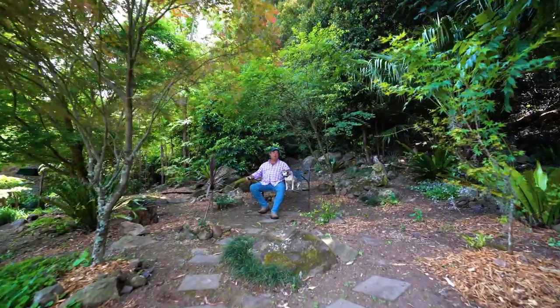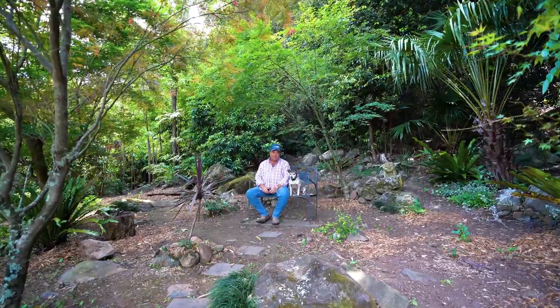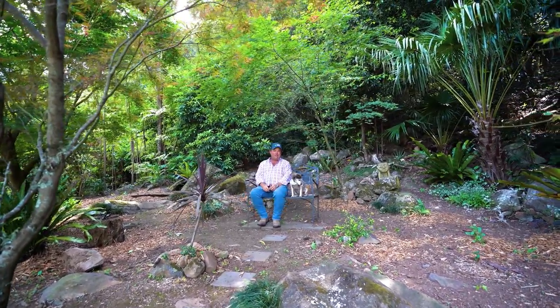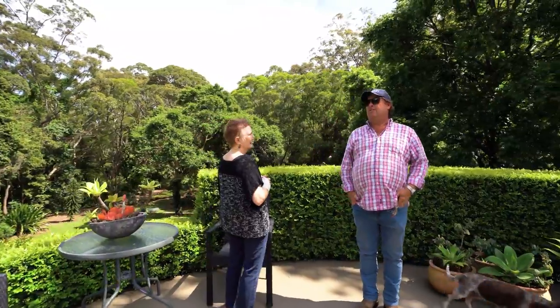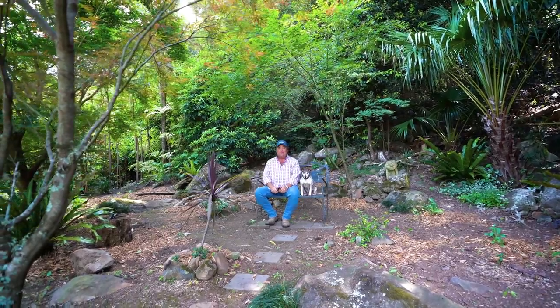So Robin spoke about her meditation garden. Now, as an Aussie bloke, I'd just say this is a great spot to come and relax. What's the use of having a garden if you don't have a favourite spot where you can actually sit down, collect your thoughts, whether it be about what you've got to do that day or what you're going to tackle in the next year, or just sit back and relax and see all your hard work and what you've achieved.